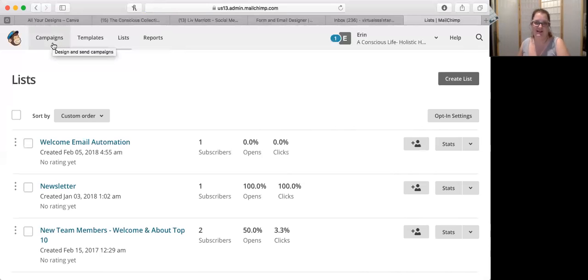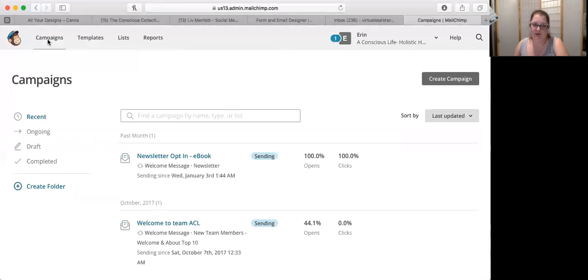Now, what you can do before you start sending your link out to people, you would want to create something that they'll actually receive. So you go in and you create campaigns. The campaign is where you start creating the actual emails that are going to be going out, whether it's automated or a standard email. If it's something that you're going to be sending a lot of, but maybe you don't want it automated, you would create a template first.